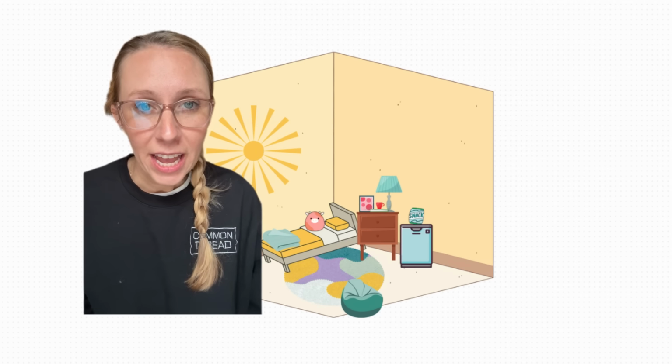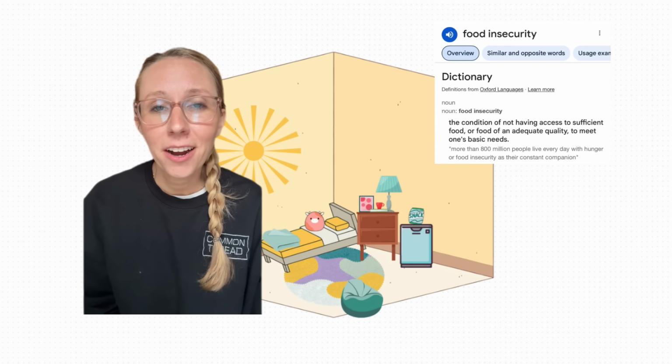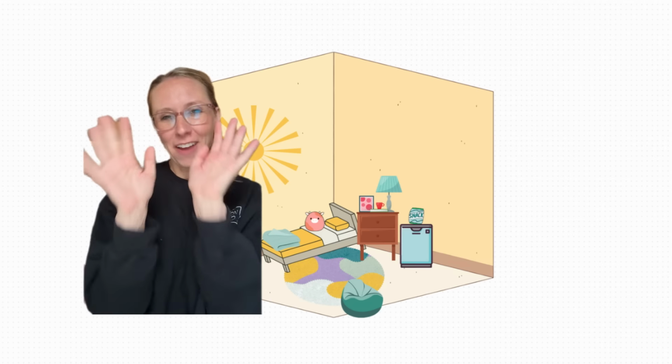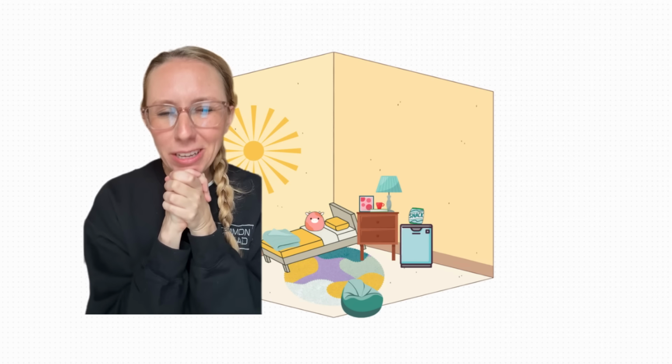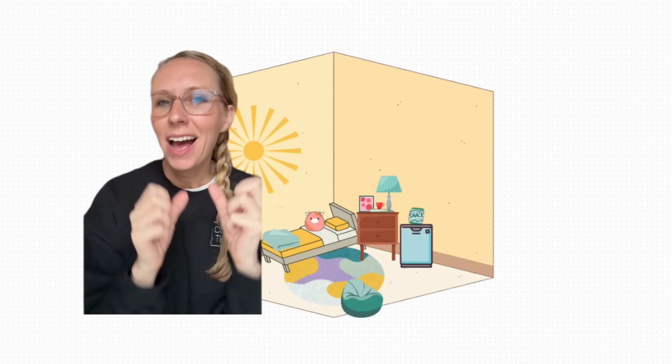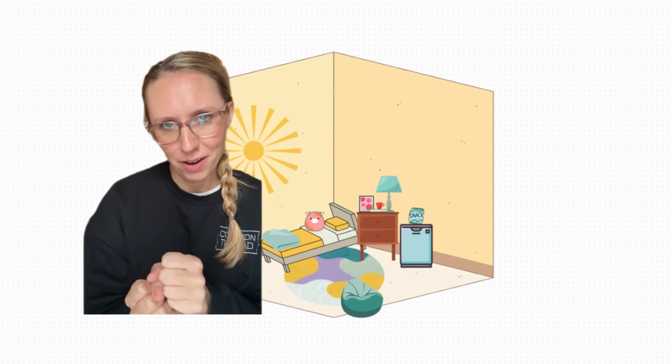So for older kids who may have experienced food insecurity, it can be helpful to keep food in the bedroom. And I know this is a very controversial topic, but what you might find is for kids who have experienced food insecurity, they hide and hoard food in their bedroom.